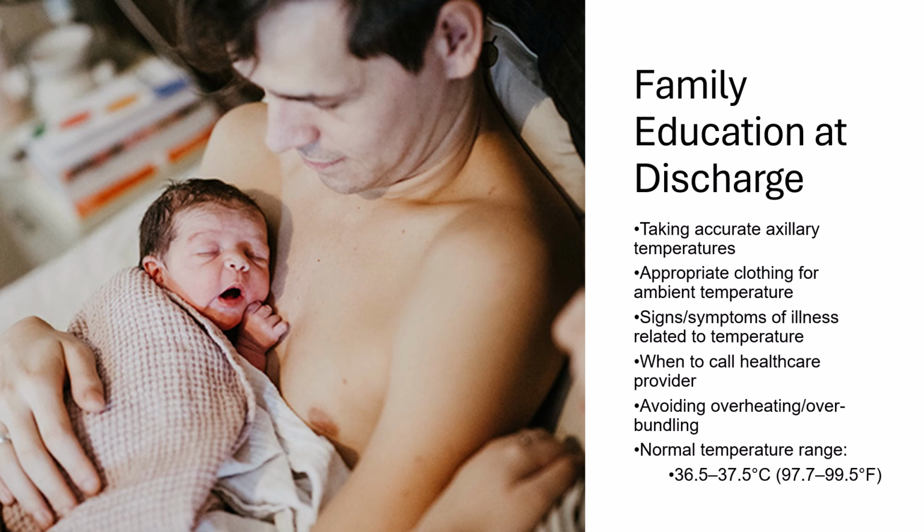Before discharge, families need education about thermoregulation. Teach them how to take accurate axillary temperatures and what normal ranges are. Explain appropriate clothing for different ambient temperatures. A good rule of thumb is that babies need one more layer than adults. Teach signs and symptoms of illness related to temperature and when to call the healthcare provider. Caution against both overheating and overbundling.